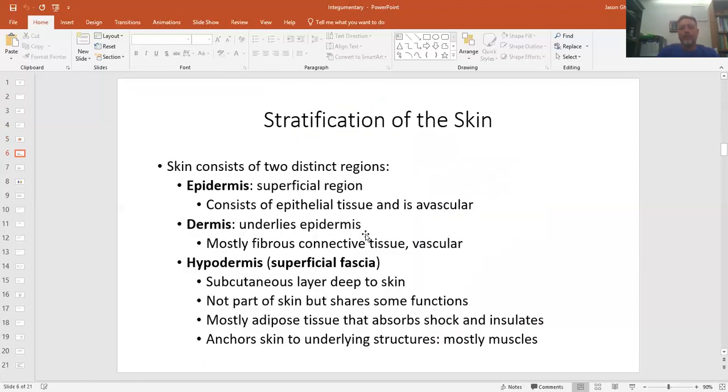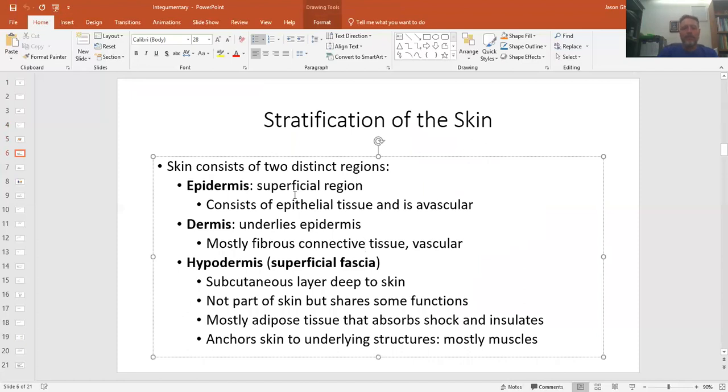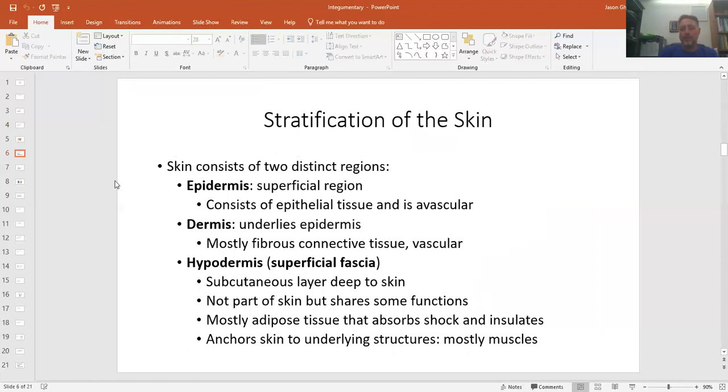So again, 2 distinct regions. You have the epidermis, which is the superficial or the outermost region. This is all epithelial tissue, and it is avascular. A means without a vascular blood supply, so there is no blood going to the epidermis. The dermis, which is a much thicker region, is deep to the epidermis. It's a connective tissue instead of epithelial, and it is vascular. There is blood flowing to this, and there's nerves there also.